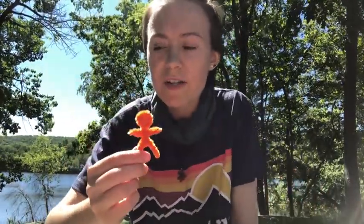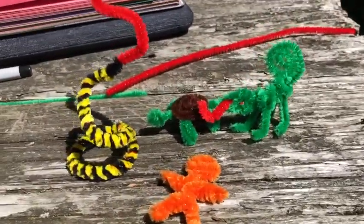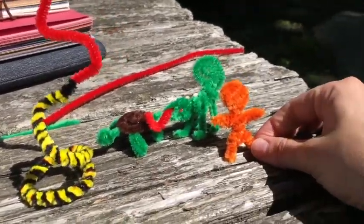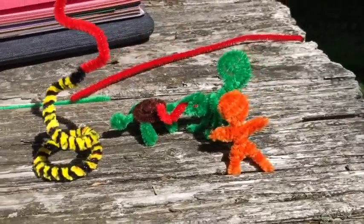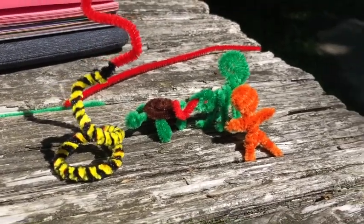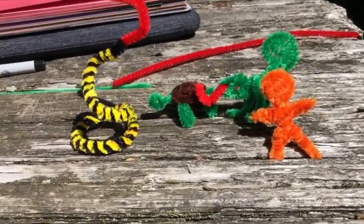So now I have a person and I have three reptiles for him to hang out with. And here is our finished product so far. We just need to add the googly eyes, and I didn't get googly eyes for my person, so we're gonna have to use some imagination for him or for her, but we are going to put googly eyes on the other animals. So in just a second for you, but a few hours for me, once I let this turtle dry, I am going to put some googly eyes on. So get ready.